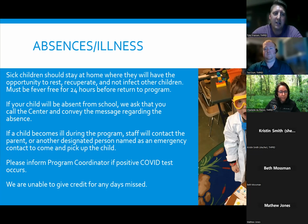And then if a child does become ill during the program, the staff will contact a parent or anyone that's listed on their emergency contact list to come pick up that child. This could be if they threw up in class, or are just really feeling yucky, or they spike a temperature and we check. Those are the cases where we would be calling home.